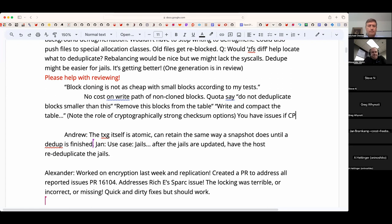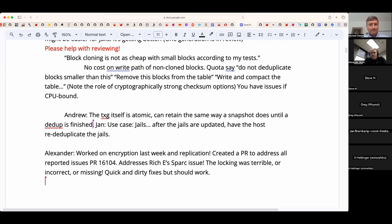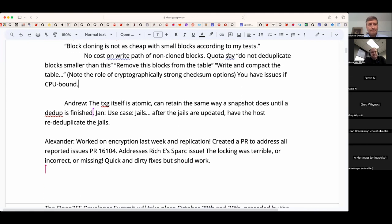Well, if I can throw two cores at one SATA SSD, I'm probably not CPU bound. Anything about a SATA SSD should be disk bound. Any other news, Alexander? That is all amazing.